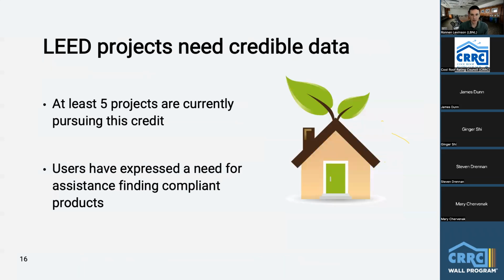And yeah, let's go on to a little bit more about the nature of the use of this credit. Now, LEED projects do need credible data, and we know at least 5 projects that are currently pursuing this credit. But in the absence of an online wall product directory that would tell them the radiative properties of various materials, users of the LEED pilot credit have expressed some difficulty in finding compliant products that have been tested using the required methods. And third-party ratings from the CRRC are key to make this happen. And obtaining CRRC product ratings through a program that Audrey is going to describe is a really great way to promote your cool wall products to LEED projects that are using this credit.